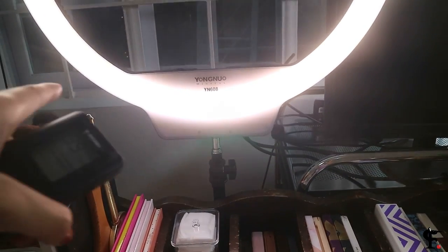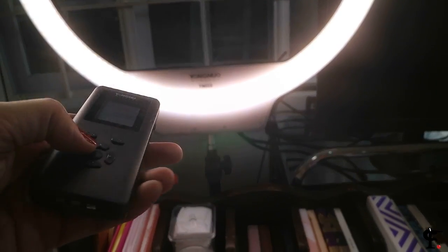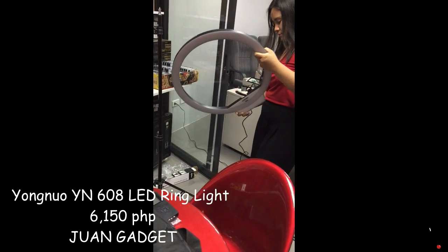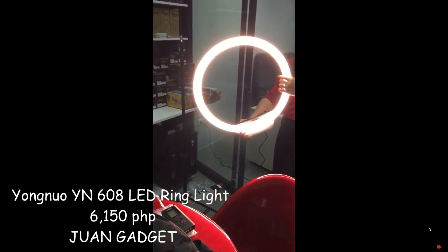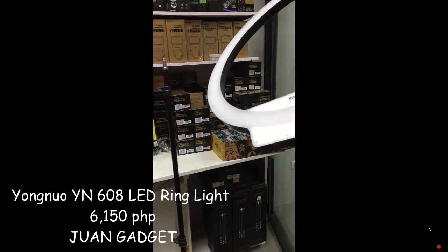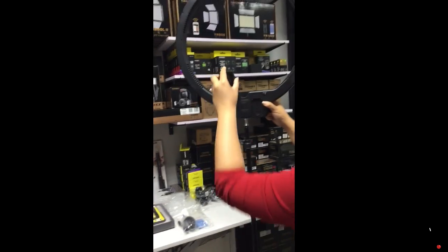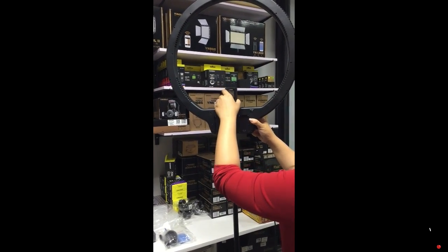It's interference or interference? So my first light is this ring light, of course, and this is a dimmable kind of ring light. This is a YN608 and I bought this from Juan Gadget for 6,150, and the light stand is 800 pesos and the power supply is 850 pesos. So this has a remote control and emits a warm light in daylight.